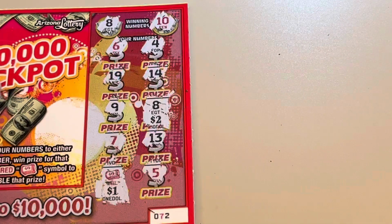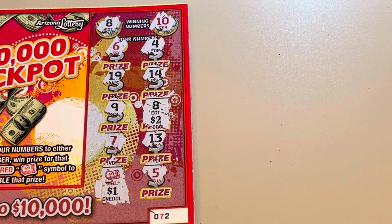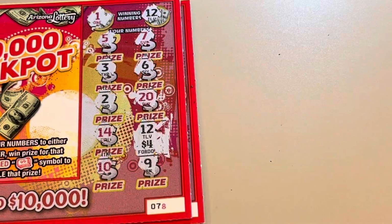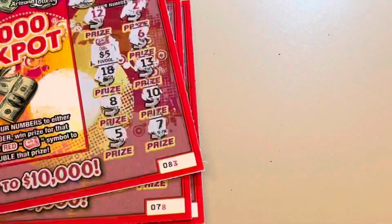From these, we won back. I won back, got the $4 there and the $2 here, and another 4, making 10, and then that's 20 bucks back out of those. Not bad, 20 bucks back.